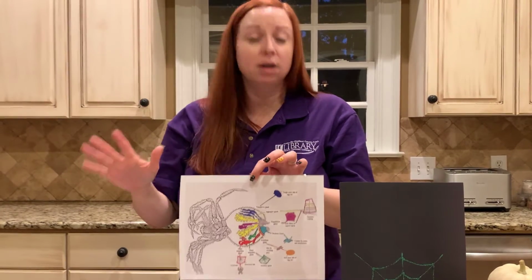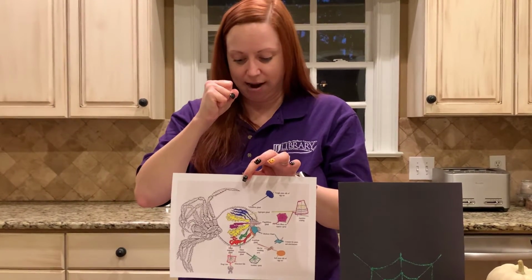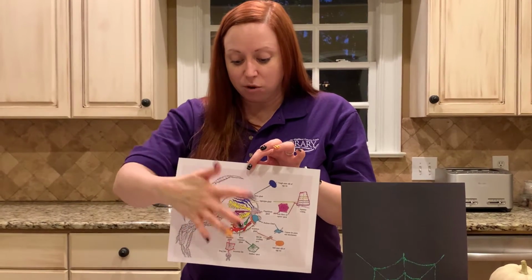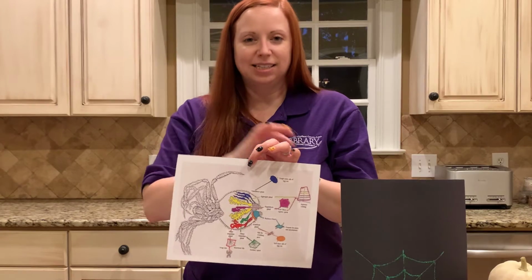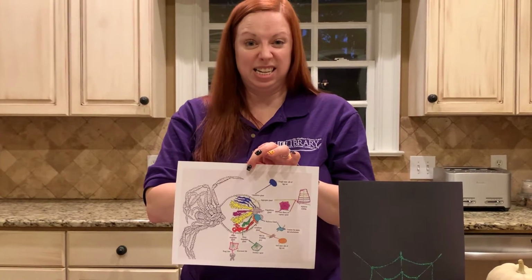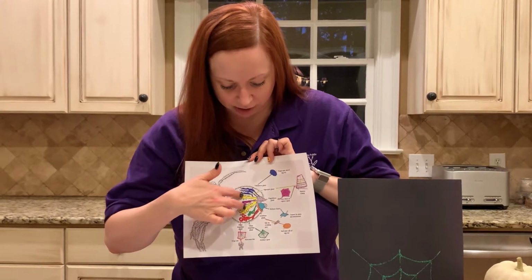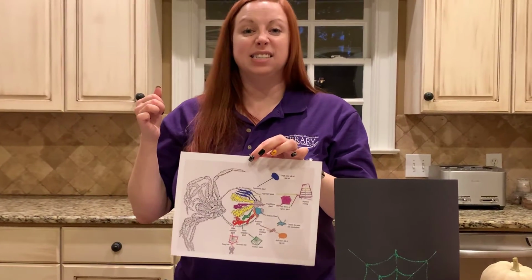It's all silk, but it's different strengths, okay? And then the orange one, no, we already did the orange one. So the yellow one, that is what makes it all sticky. Yep, that yellow, they got double duty going. That is the sticky stuff.